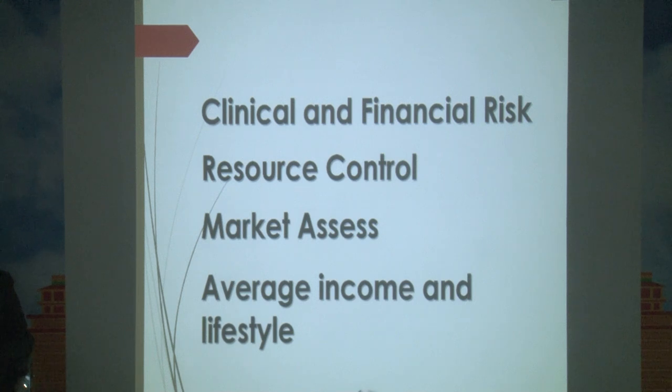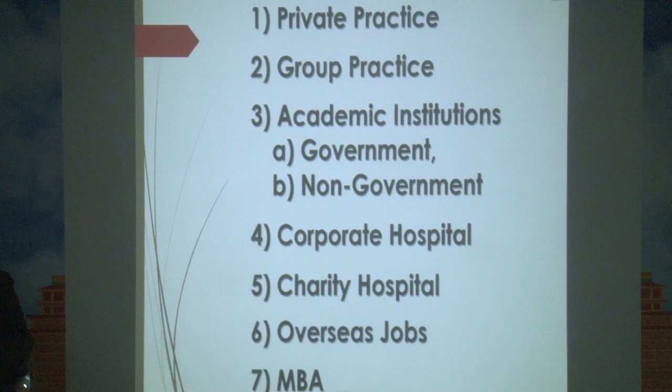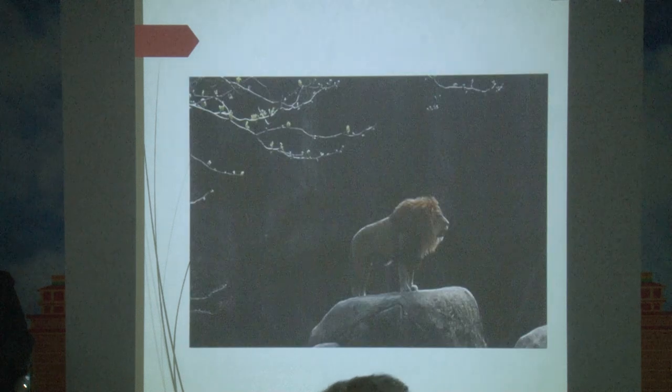He has to assess and analyze the market, and he should find a balance between the average income and the lifestyle. So ultimately he is left with either private practice, group practice, or joining an institution, either government or non-government, a corporate hospital, a charity, or overseas jobs.